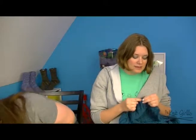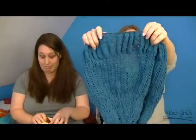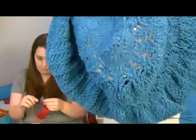Okay, I'm working on my pie shawl. I got one whole repeat done this week. So it looks a lot bigger. I think it looks a lot bigger. Maybe y'all can't tell. So that's the fourth clue right there. And the third clue. Then the second clue. I'm trying to get this to work while looking at it through the lace. And then there's the first.